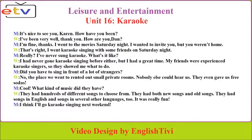karaoke singing with some friends on Saturday night. Really? I've never sung karaoke. What's it like? I had never gone karaoke singing before either, but I had a great time. My friends were experienced karaoke singers, so they showed me what to do. Did you have to sing in front of a lot of strangers? No, the place we went to rented out small private rooms. Nobody else could hear us.